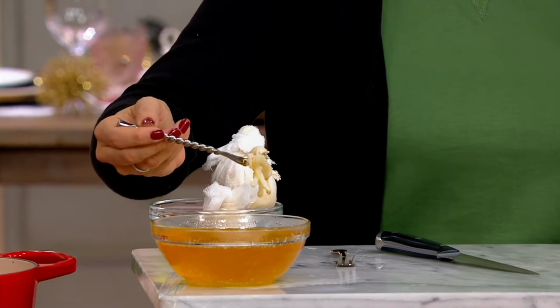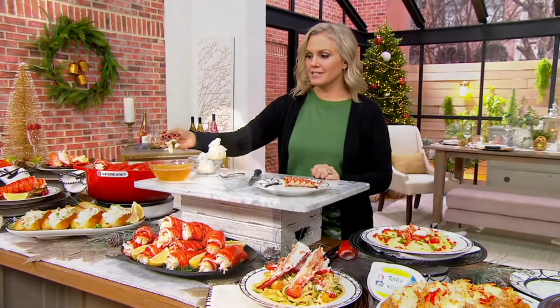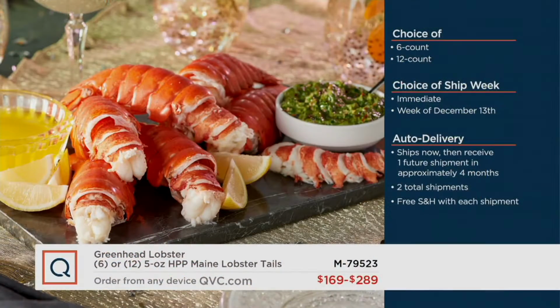You have your choice between 6 tails or 12 tails, but with the 12 tails, we're doubling it. We're not doubling the price. You are going to stock up and save an extra $49 if that's the way you do it.